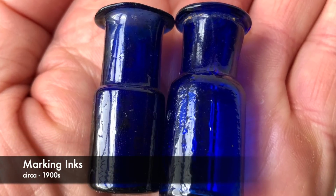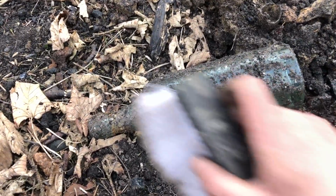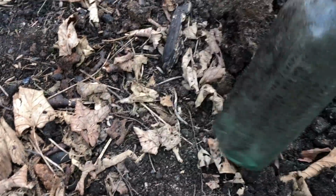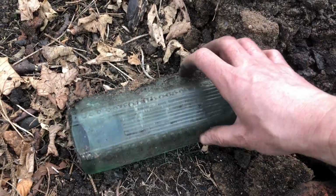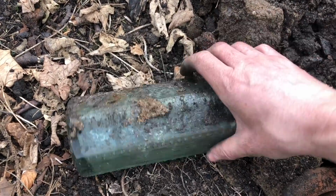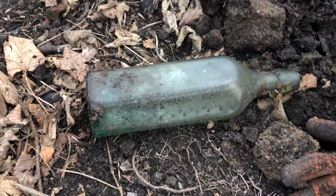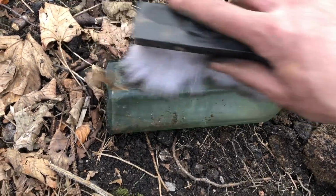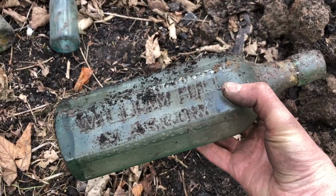Bramble, rose and hawthorn. Just had another one of these massive Glasgow poison bottles. William Hill, Glasgow. Lovely big poisons. Ribs and hobnails. Beautiful things. Quite underrated, I think. I think we'll probably start putting these on Etsy. So yeah, if you're interested in a big old poison from Glasgow, you know where to look.